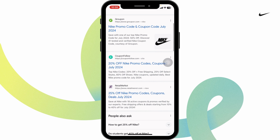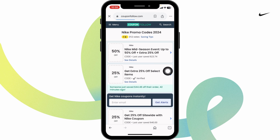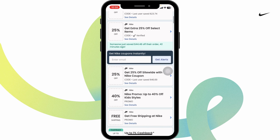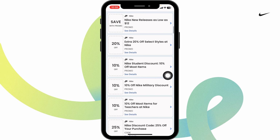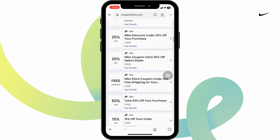Different website links will appear. Navigate to this one website option, couponfollow.com. This is the legit website, and on this website you're gonna find tons of offers and deals for Nike. Once you're in the website, just scroll down and check out the offers. 40% off, $50 off, 70% off, and many more.